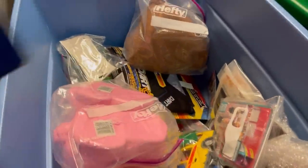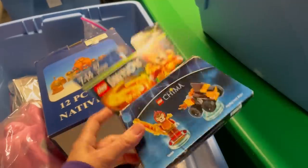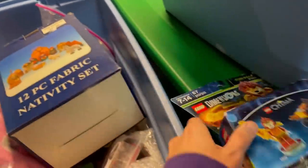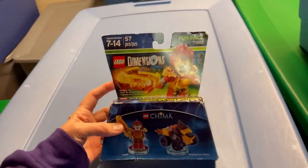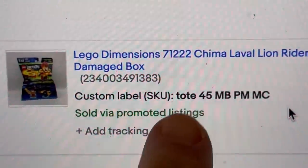A lot of times, you know, if somebody's buying this for their kid to just open the package, they don't really care. If a collector is buying this, you're going to want to show pictures of the box because a collector is not going to buy this. They're going to want the box to be in excellent condition. So there is a little tip for you. Okay, so I'm on my sold page here and you can see this is my custom SKU.